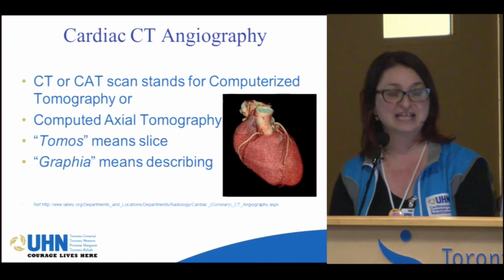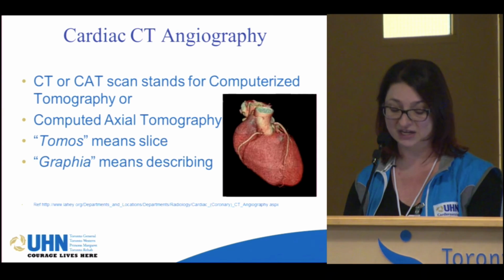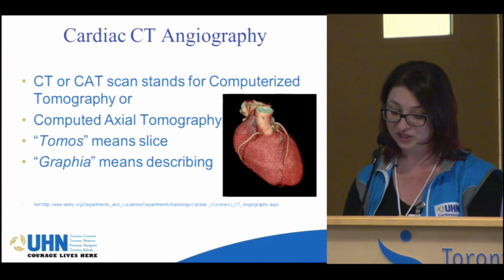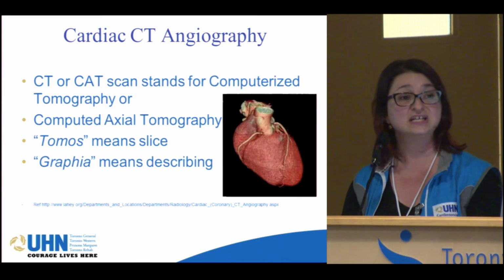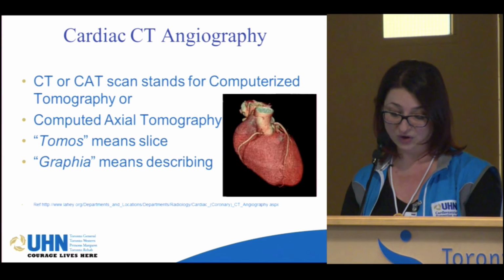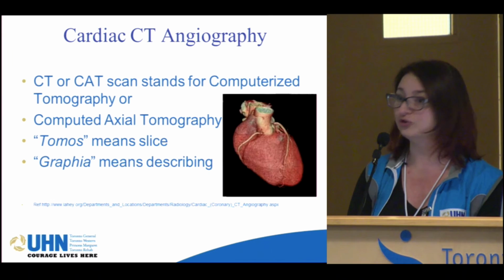So CT scan or CAT scan stands for computerized tomography or computed axial tomography. Tomography is from the Greek word tomos, meaning slice or section, and graphia, meaning describing. A CT angiogram is a test that uses an X-ray to provide detailed pictures of the heart and blood vessels that go to the heart. During a CT angiogram, a special dye is put into the vein in your arm or your hand to make the blood vessels easier to see on the scan. A large donut-shaped X-ray machine or scanner takes X-ray images at many different angles around the heart, and these images are processed by a computer to produce slices or cross-sectional pictures of the heart, which is recorded on a film. This is an example of what a CT angiogram picture would look like.